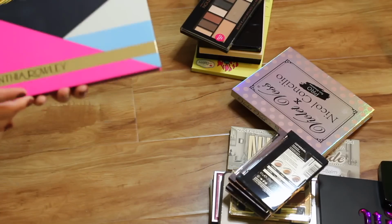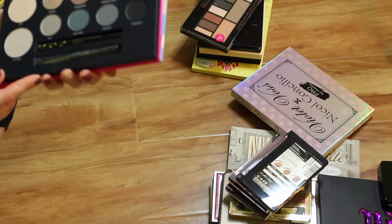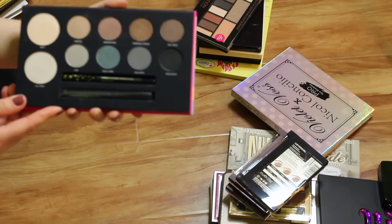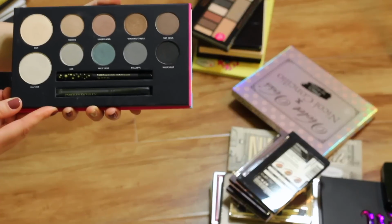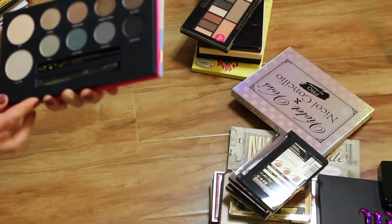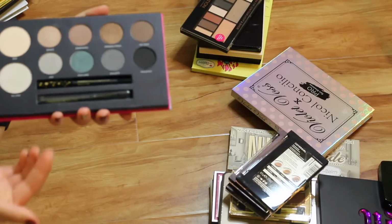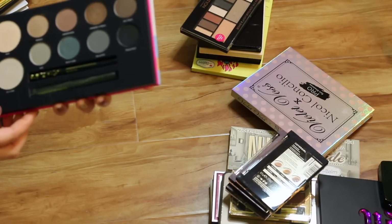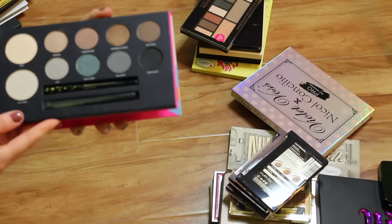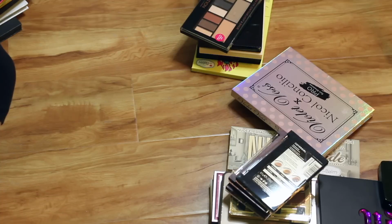Oh, Cynthia Rowley. I got this, I remember, with my Birchbox points. It is a very pretty cool tone palette, but I'm thinking that I'm going to get rid of it because I have not been using it too much. I don't think it's pretty big. Like, the eyeshadows are so big in here, and I feel like it's being wasted just laying there in my drawer. So I'd rather get rid of it and have somebody else use it.